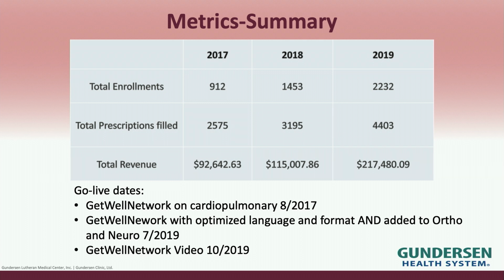We have been looking at that, and unfortunately, we haven't been able to move the needle like we wanted to. We spent so many years just on cardiopulmonary without being on any other units. Before we brought on neuroscience, we'd been on cardiopulmonary over 3 years.